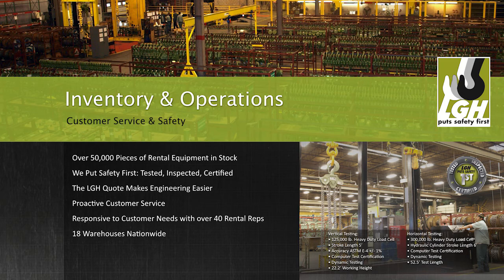As far as those 50,000 pieces of equipment are concerned, again, nobody matches our inventory as far as the type of rigging, lifting, winching, or jacking equipment, but also the capacity range itself. This is all we specialize in, and these folks here know it. Again, we appreciate you coming out here.